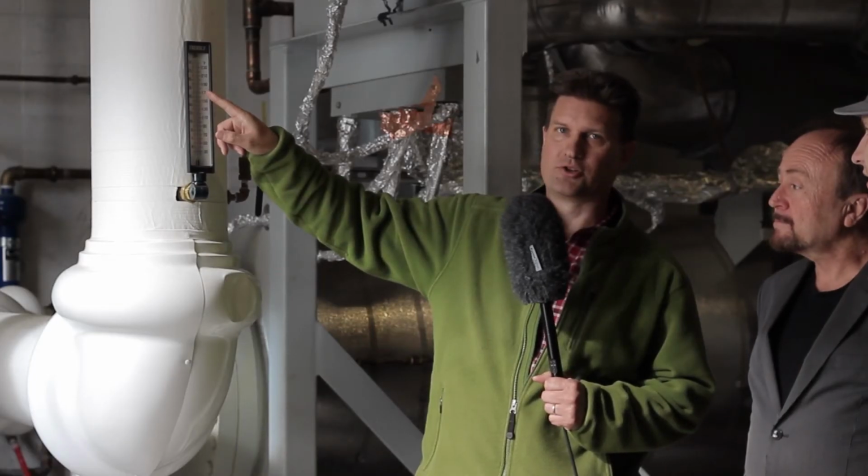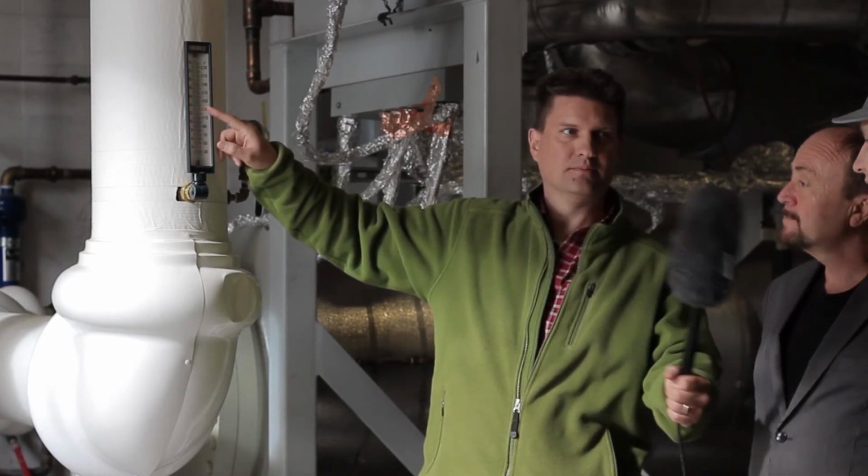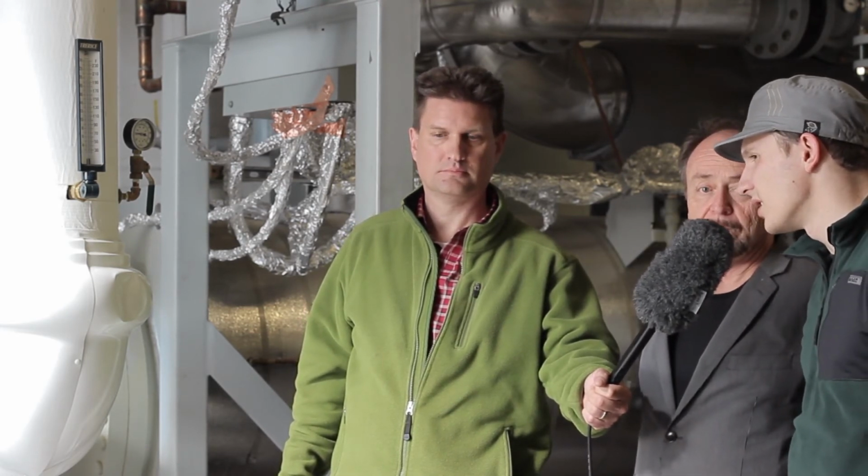The thermometer that measures the temperature of the geothermal water going into the plant. And it does increase a little bit as we pump the wells all day, so it's increased up to about 95 Celsius, just about 200 Fahrenheit.